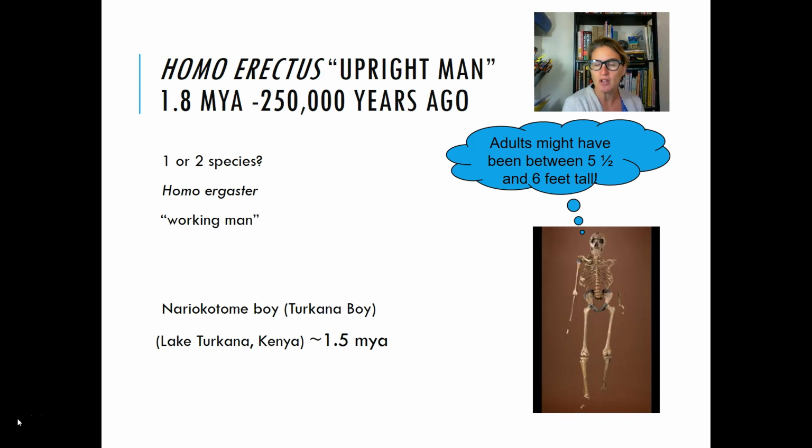So in other words, if you think about, for example, your dog grows to adulthood very quickly. It has a very short, rapid period of puppyhood, and it reaches sexual maturity fairly early. So thinking about chimpanzees and bonobos in terms of their periods of growth, they're going to be quite different than, this is my son, than these Homo erectus.